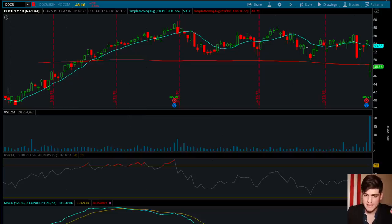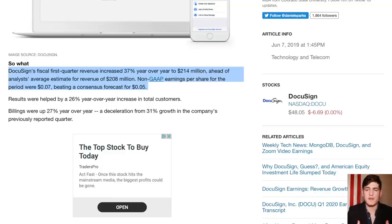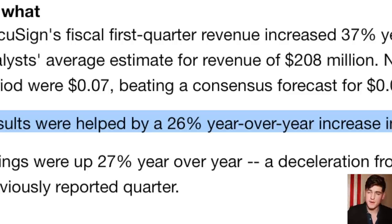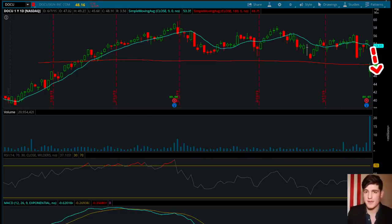Now DocuSign got beat down 12% on both a solid earnings report, but poorly received customer growth. But with that being said, customer growth is up 26% year over year. I believe that's the number. Yeah, 26%. But this is less than expected, and thus DocuSign got beat down like a rabid dog. And meanwhile, the company actually lifted their expected revenue guidance upwards. Yet after 7 months of holding its overall uptrend over the long-term SMA line, it still accepted a reversal below it and below long-term support.